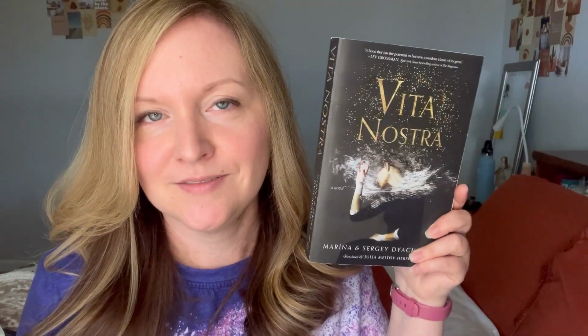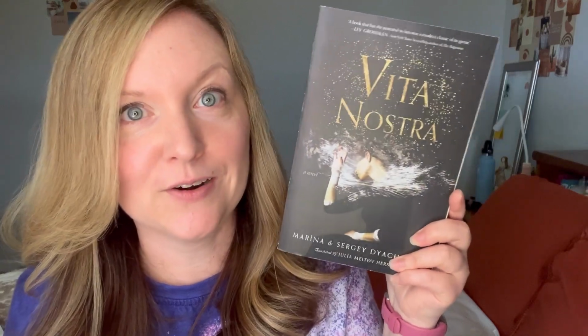The back says a cross between Lev Grossman's The Magicians and Elizabeth Kostova's The Historian. Vita Nostra is the anti-Harry Potter you didn't know you wanted. Okay. I'm definitely intrigued. Let's see if we can get to this one sooner rather than later.